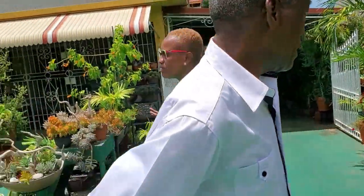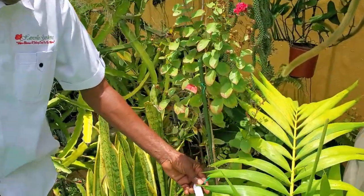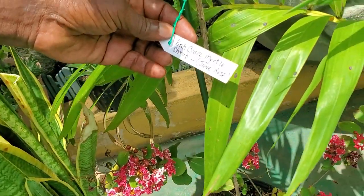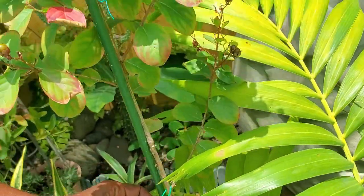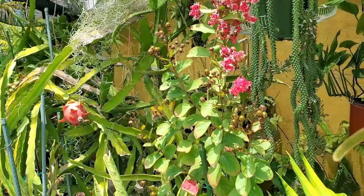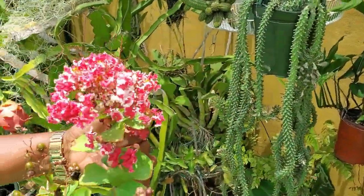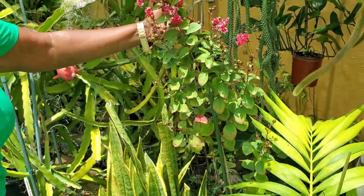Yes, I'm loving it. Here's a plant that when it's fully grown, it's a shrub really. It's called a pink crape myrtle, and the common name for it is June rose. Wow. June rose. When it's fully matured, it really looks good. It's very nice. I love it. And it's unusual. Yes, it's very unusual. It's the first time seeing this type.